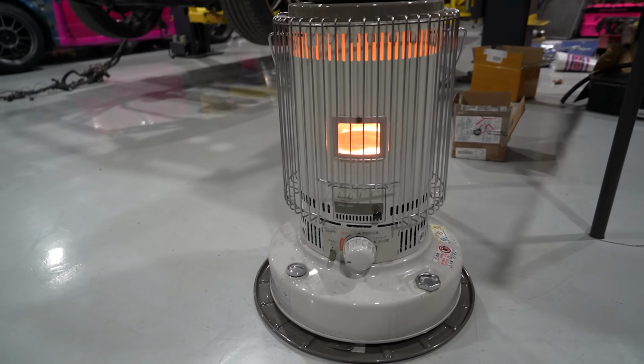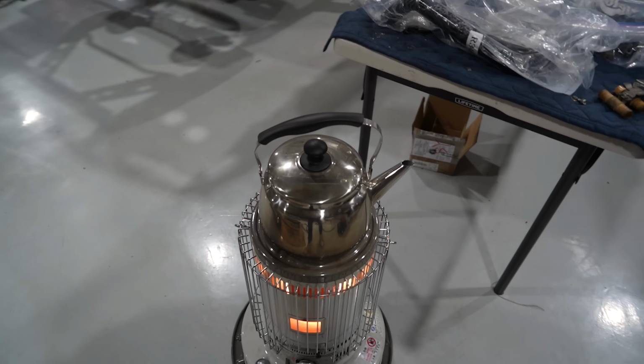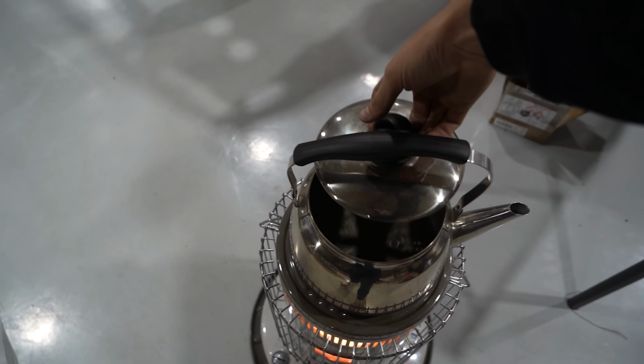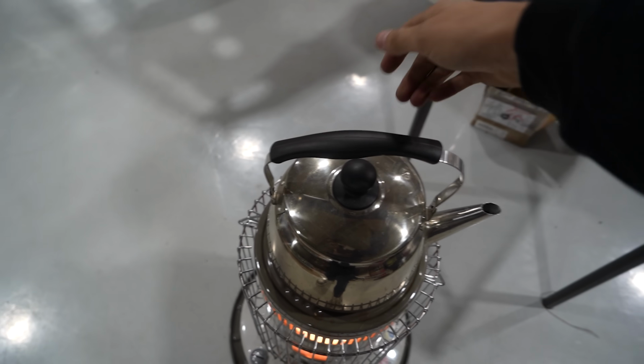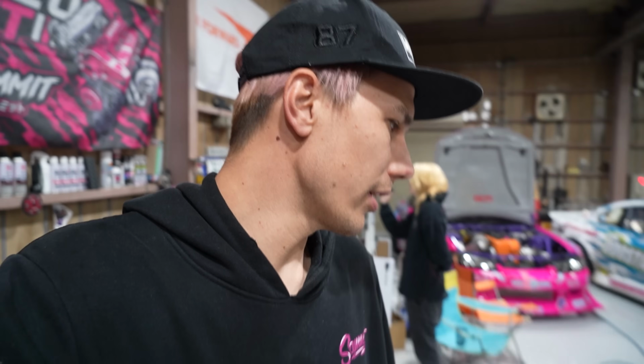It's finally gotten cold enough that we get to have our little Japanese heater here with the good old yakan. That's what they call a kettle in Japanese. It's a funny word. So Ben, Kay, and Loki are all gonna be here for about a week or so. They'll probably head back to Australia sometime next week. And with Ben here, it obviously means we're gonna probably get a lot of the cars done at the shop. But I wanna hang out with my friends, so we are going to go to Big Bang and smash doors.